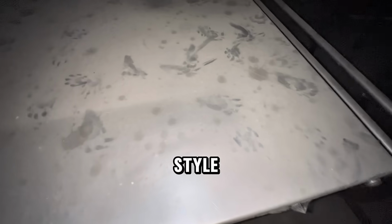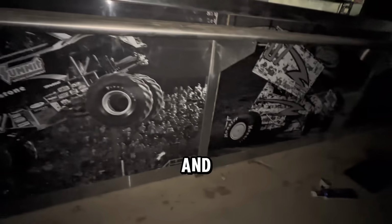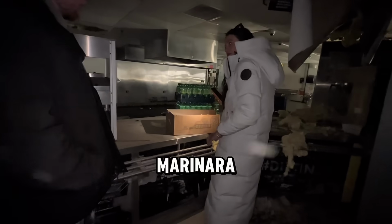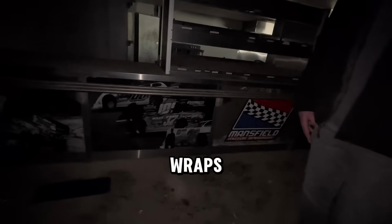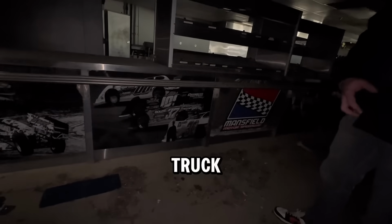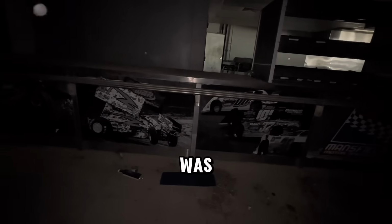Wild raccoons and waffle fries, nacho and cheese, pepper jack. Marinara sauce. Still live? No. Darn. I personally like my marinara with a side of drywall. So this is like the old wraps and stuff they had here. So monster trucks, which they had a few monster truck events, sprint cars, dirt late models. So when it was Mansfield Motor Speedway last, they obviously did all the dirt conversions for it. So they brought a bunch of cool events here.